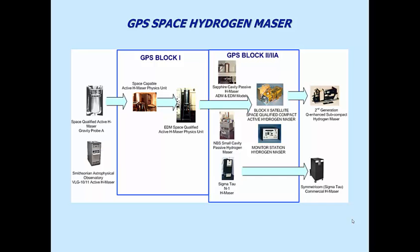There was a clock that flew early. The Smithsonian Astrophysical Observatory, Bob Vessot, Marty Levine, flew the Gravity Probe A experiment, which was an up and back kind of thing. They could tolerate the weight, didn't have to stay in orbit, didn't have to last very long. So that was the first maser that flew. But we got involved in some work at the laboratory and at Hughes Research Lab, and we got all the way through, built a Block 2 space-qualified compact hydrogen maser, and actually started the second generation. None of those flew on GPS.